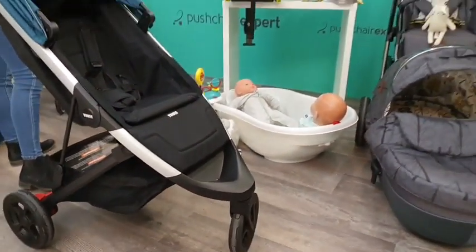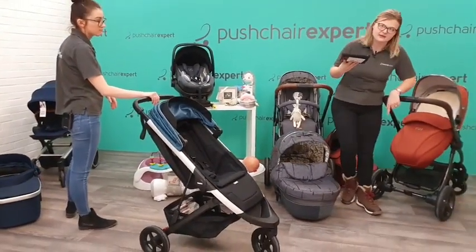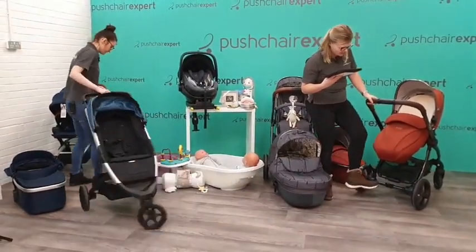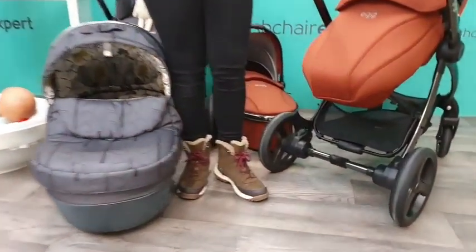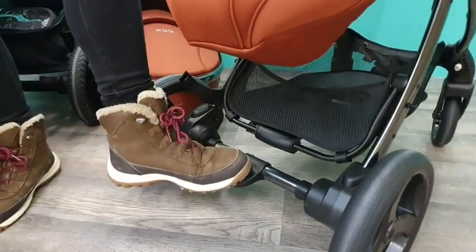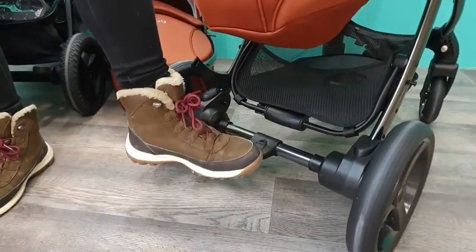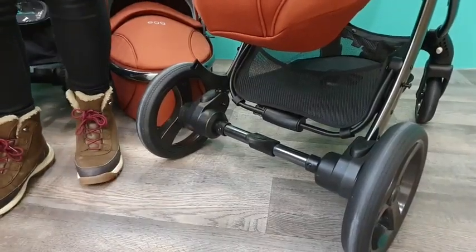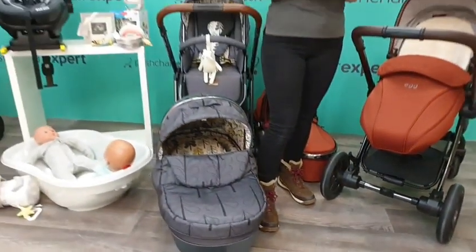Someone has just asked about the brake on here, so I will just quickly show that. On your Egg, it is a press down to engage your brake, and then press down again to release. So nice, as we say, flip-flop friendly or pedicure friendly, so you're not having to use your toes or kick it up. Or posh boots or winter boots. Exactly, so that's how that works.